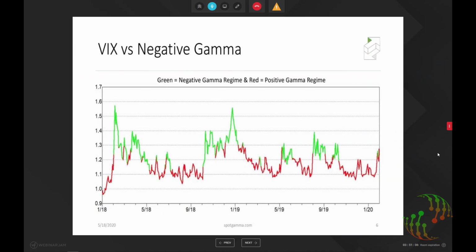One of the interesting charts when we talk about positive and negative gamma is the VIX. If you see green here, that means that we're negative gamma, and if it's red, it means positive gamma. So you can see that there is obviously a very large correlation between elevated levels of volatility and negative gamma, and that is expressed here in this VIX chart, which I think is really a nice way of portraying what it is that negative gamma is ultimately trying to forecast or tell you as a trader or investor.